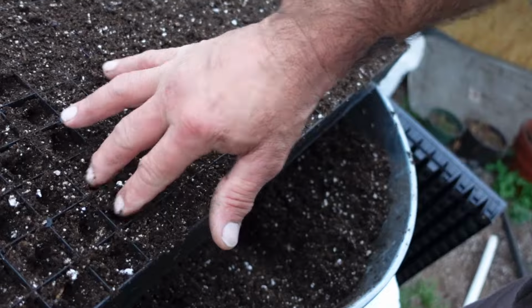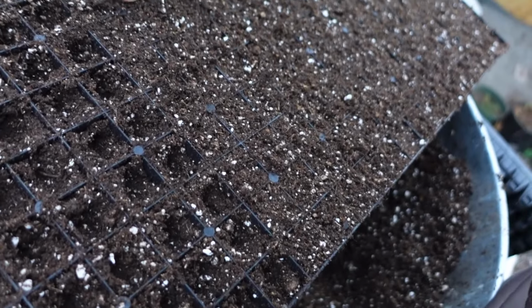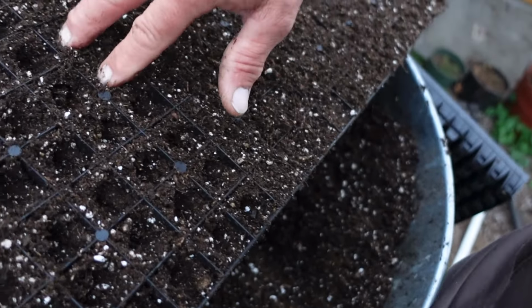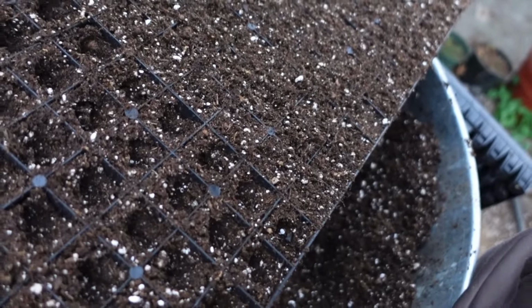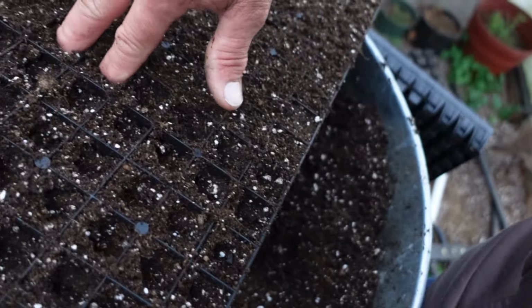Now, depending on the size of the seed, you don't want to go too deep. But pea seeds are a pretty good size, maybe about a quarter inch, maybe just a tick less, and they will sprout with the depth that I'm putting my fingers in right now. And I'll get some out here in a minute, show you what I'm talking about.